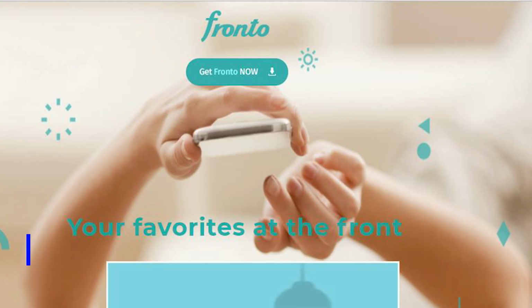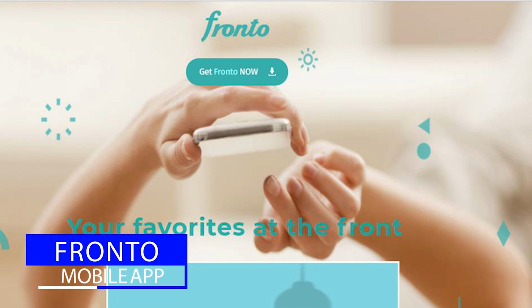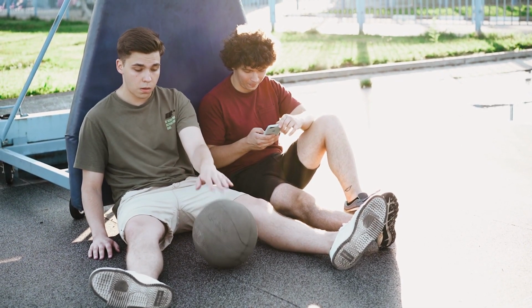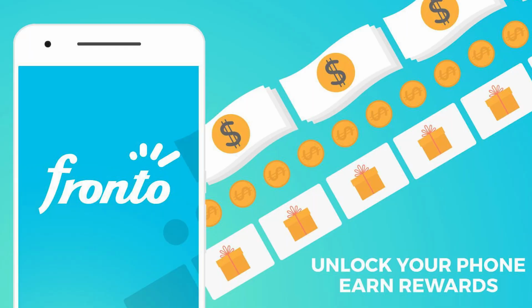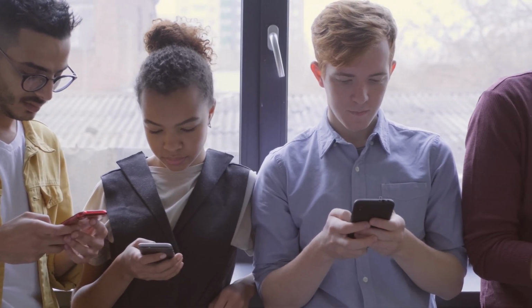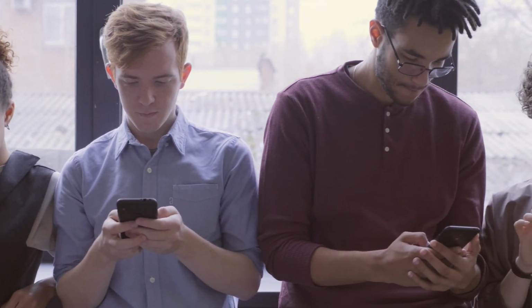Fronto. Fronto is yet another awesome app on the list of best passive income applications that can't be missed. For apps that pay to use your lock screen, especially in terms of pay, the app is in the front row. And although it has been difficult to determine exactly how much one can earn, we can still make a close assessment. Some users of this app say they earn $5 a month, while others claim to earn up to $20 a month. We can say that it's possible for one to earn $10 each month with the app when we average this.